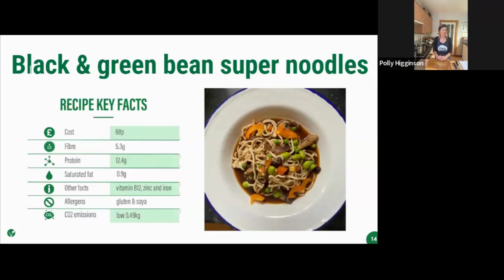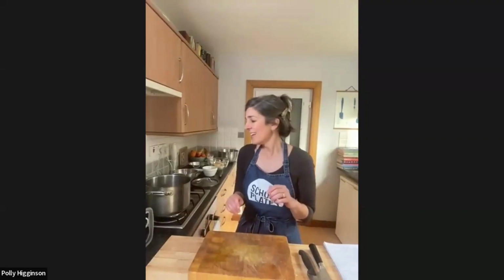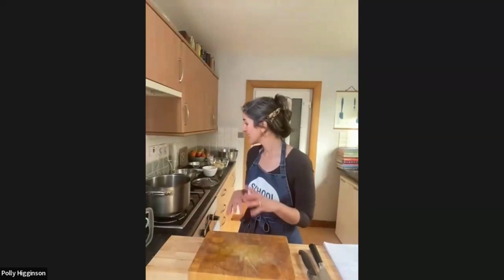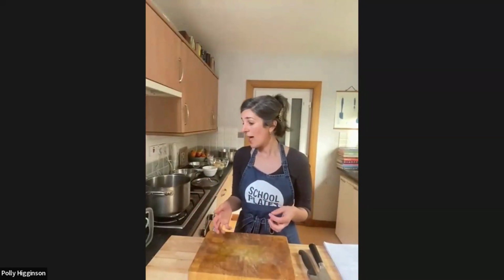This is a really lovely, really nutritious one, and it came about through talking to a council who were keen to have a noodle dish on their menu, but sometimes struggle with noodles drying out when they're reheated, and those kind of technical issues with putting a dish together, things that they've done in the past. So we've created a really lovely broth to go on the noodles, so that they sit in that broth and stay really nice and moist while they're being served.